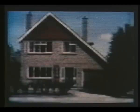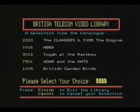The video library is a new service whereby a customer will be able to choose what he wants to watch when he wants to watch it, no longer being constrained to the schedules of TV channels. The customer will possess a printed catalogue of up to 1,000 titles, but in this demonstration we show a selection of 5 titles from the small demonstration pool. We punch in the catalogue number we require.